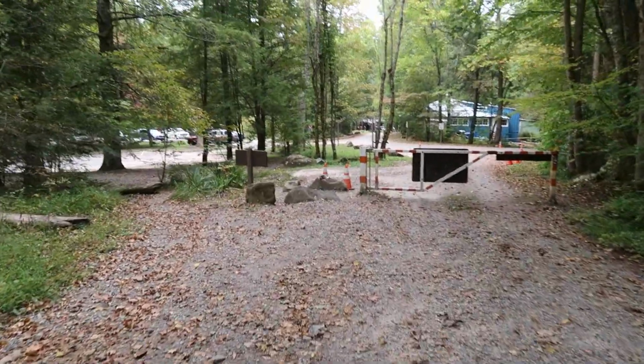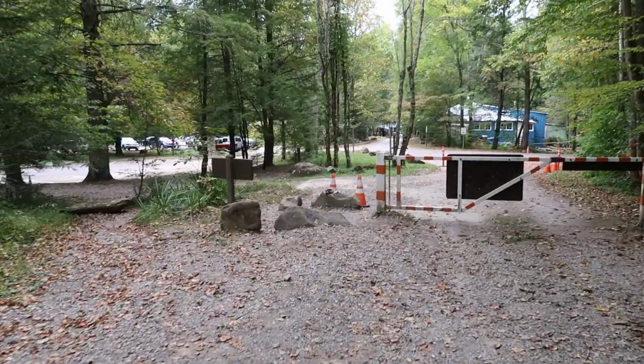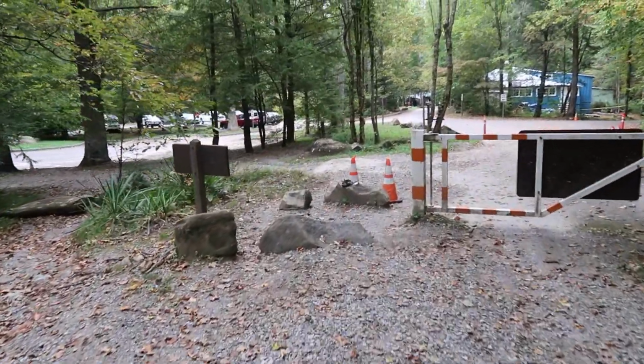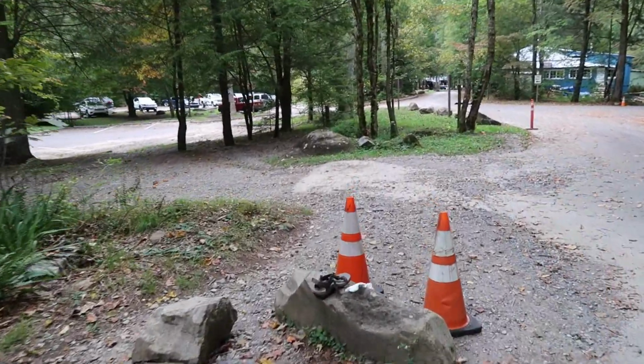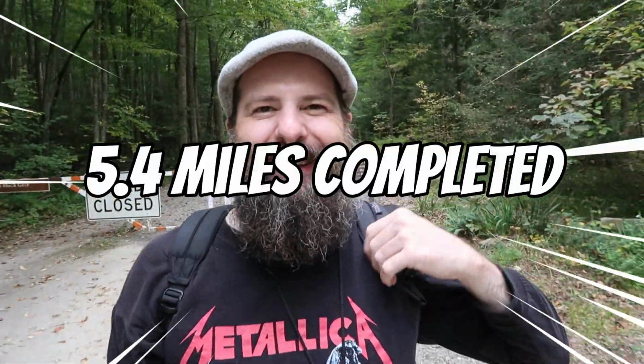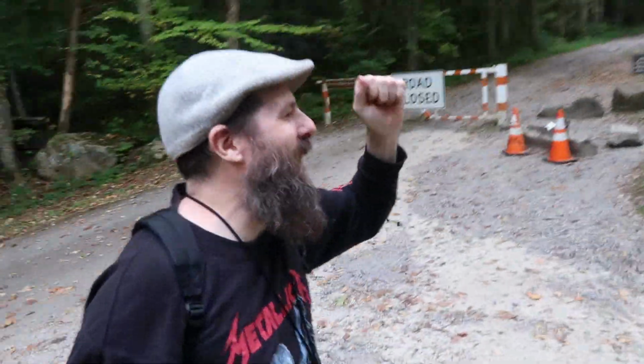Oh, we are almost finished. We are steps away from being done with this trail, this little loop. As I almost fall. All right, yes, yes, yes. I have done the loop. Completed the trail. Time to do the Snoopy dance. But yeah, that was fun. That was a lot of fun, actually.